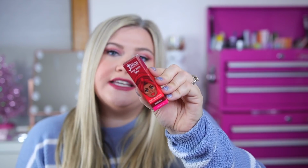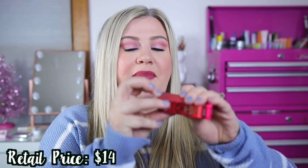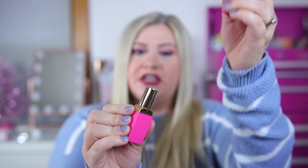All right, next, it looks like we got a lipstick from them. The Velvety Matte Lipsticks, and I got the shade Rouge. Let's see, I'm guessing this is a burgundy from the packaging. So this is what it looks like. It has really pretty ombre packaging.